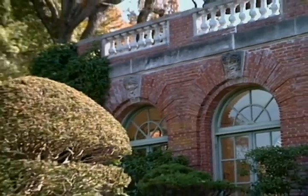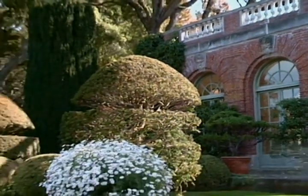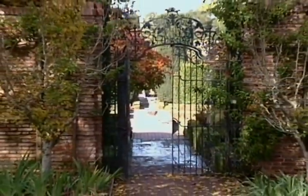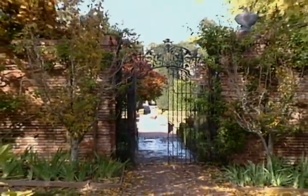Is there an admission fee to the garden? Yes, there is a fee. Okay, so you can count on that. Beautiful place to visit and not very far from San Francisco. Nope, not far at all. Only about a 30-minute drive.